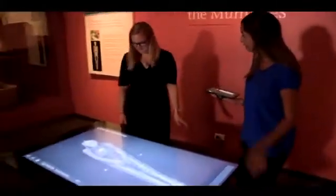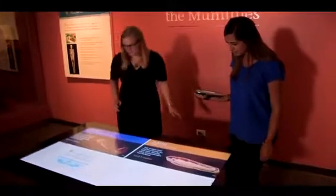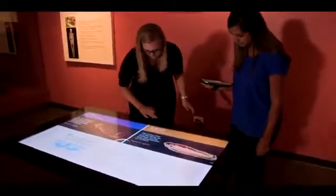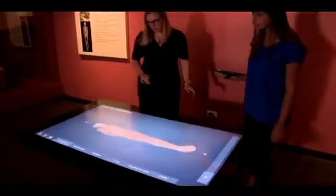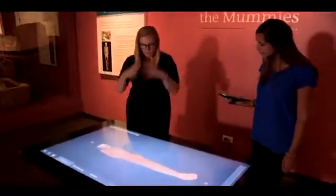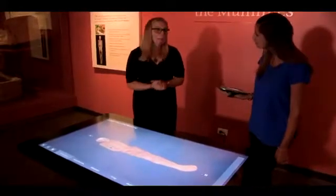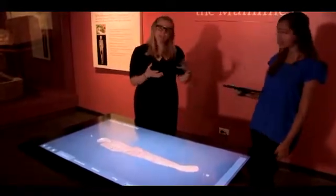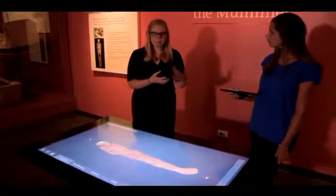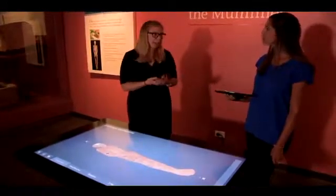Okay, I'm really excited about the next mummy. Can we check that one out? Sure. All right, so we'll go back to here. And so this is our 2,400-year-old mummy. Okay. And you can see that the other mummy was covered completely, and this one, her face is exposed. We think that this happened more recently, so probably after she was excavated, not in the ancient past.